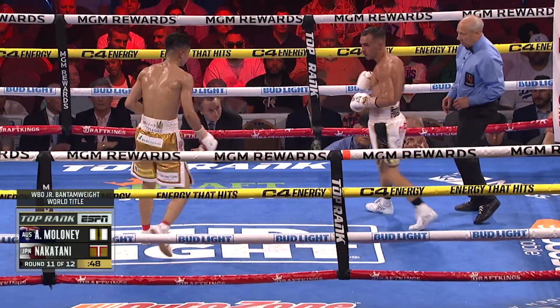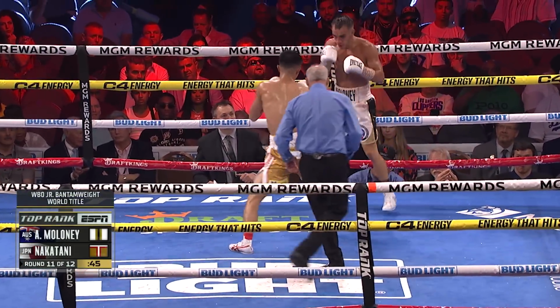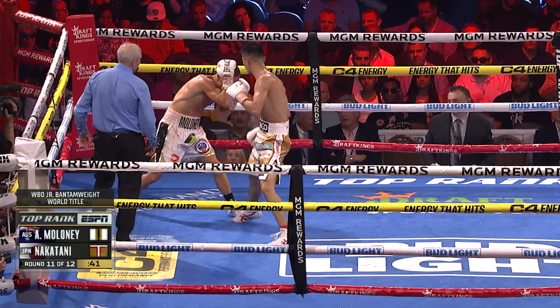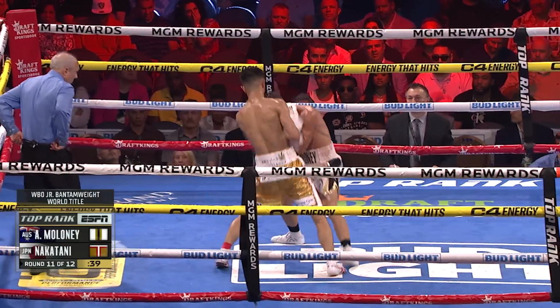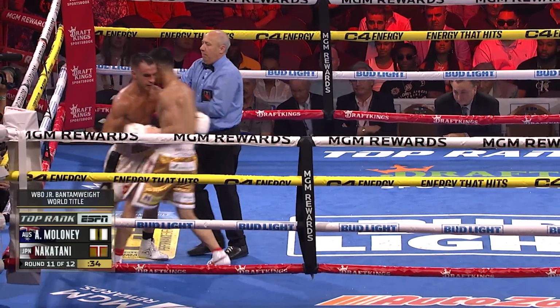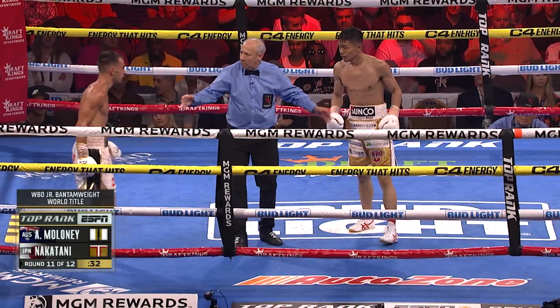There's that uppercut. He has shown everything in the offensive arsenal tonight. Even that little stop and pop was able to affect him. Moloney just trying to get to the inside to tie up. Final half minute here of round 11.